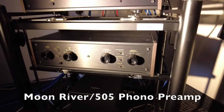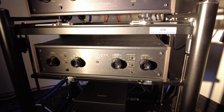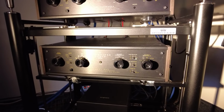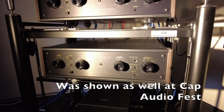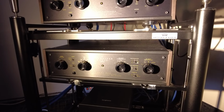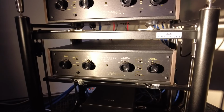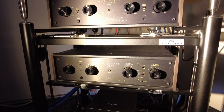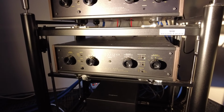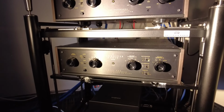The Moon River 505 is shipping in about a week's time, $5,000. Separate MC, up to 72 dB of gain, 4 inputs, and you've got adjustable capacitance and adjustable impedance for MM. Then on the MC, you have 1 input that's variable, anywhere from 0 to 865 ohms. Okay, reasonable. Was that $5,000? $6,000.